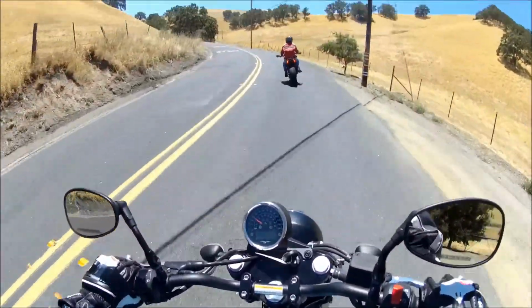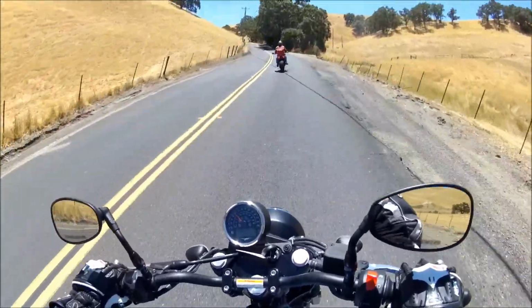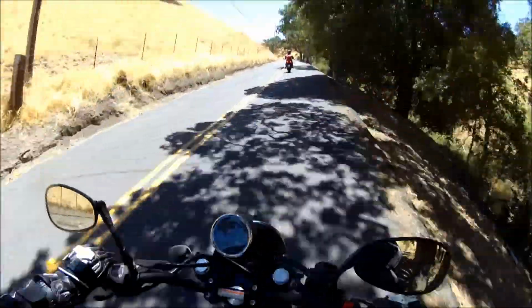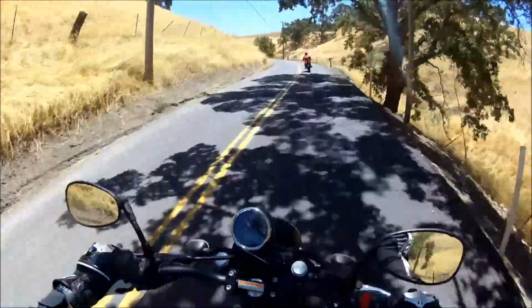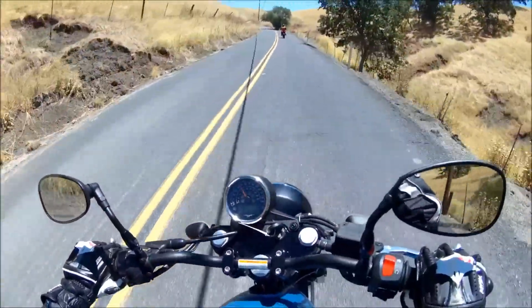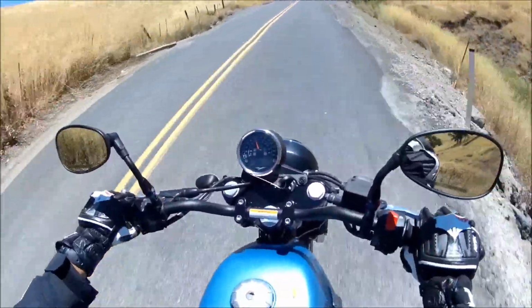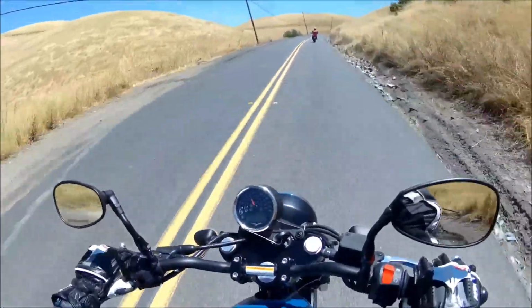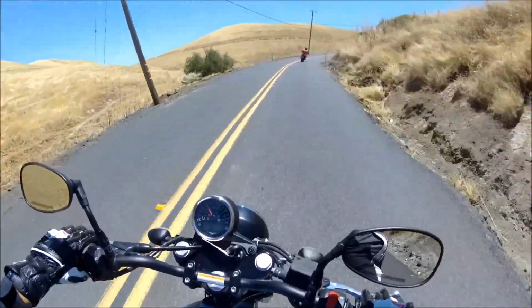This is a fun little bike. I like it a whole lot. It's not a super performance-oriented bike, but it's a lot of fun to ride. I think the closest bike that I would pit this against is the Triumph Bonneville, the baby Bonneville, the 800. I've ridden one of those before. It feels a lot like this.